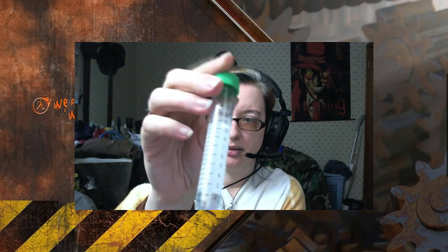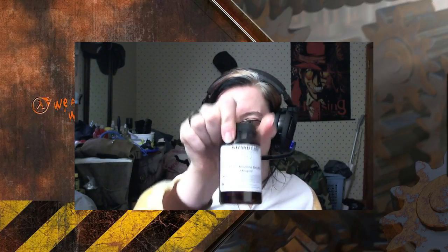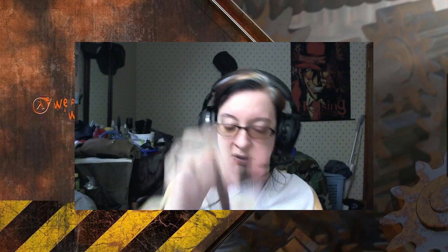And it comes in these really cool tubes. They have the gradient or the measurement on there, which is nice. Yeah, this is what I usually get, the 250 mil, every couple months or so. Every 2 or 3 months I get one of those.